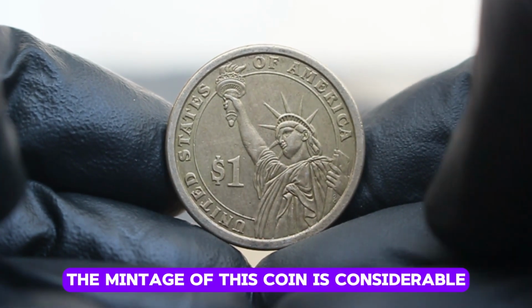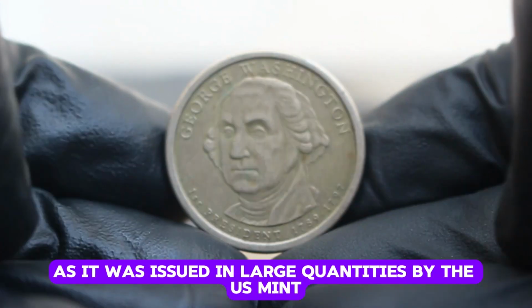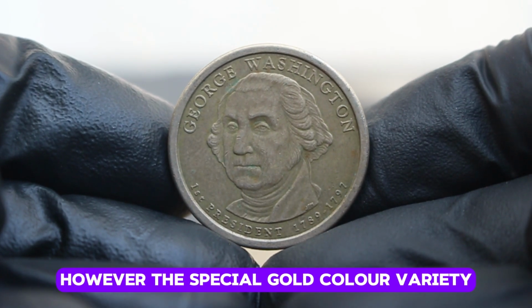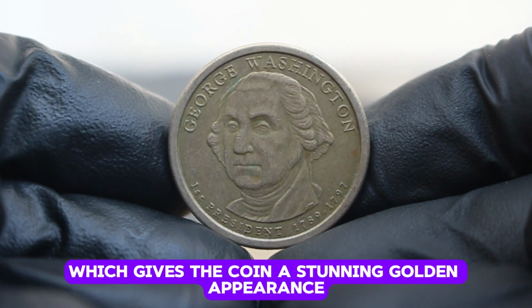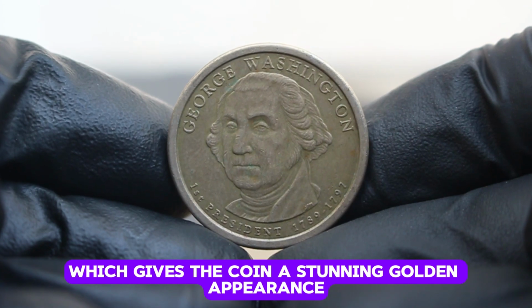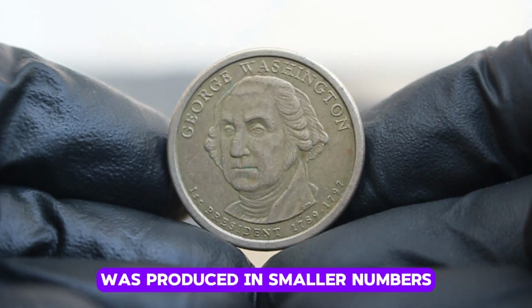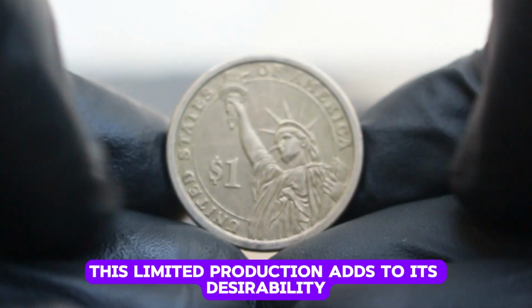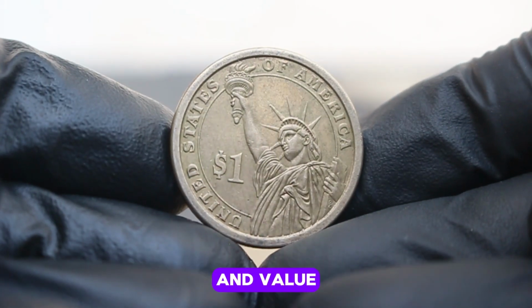The mintage of this coin is considerable, as it was issued in large quantities by the U.S. Mint. However, the special gold color variety, which gives the coin a stunning golden appearance, was produced in smaller numbers and is rarer than the regular copper-nickel version. This limited production adds to its desirability and value.